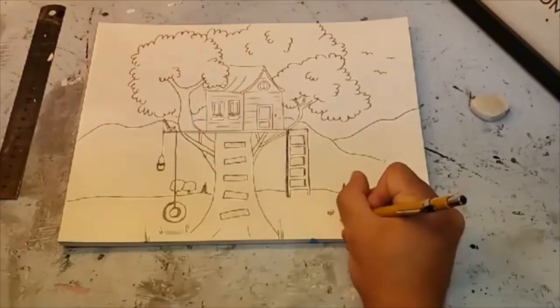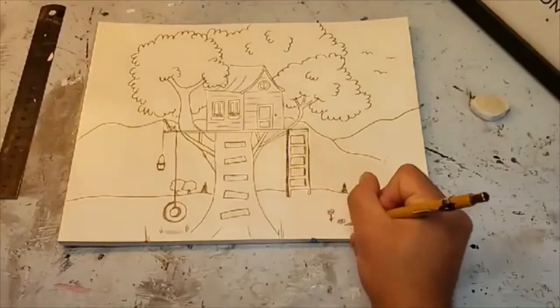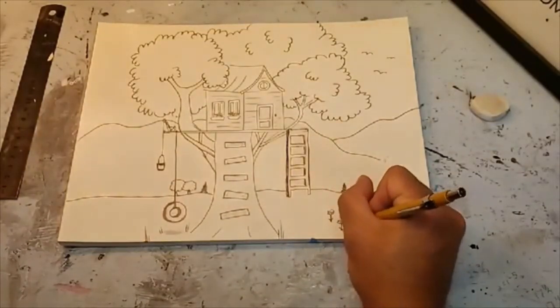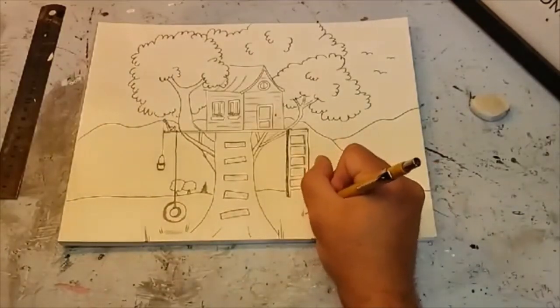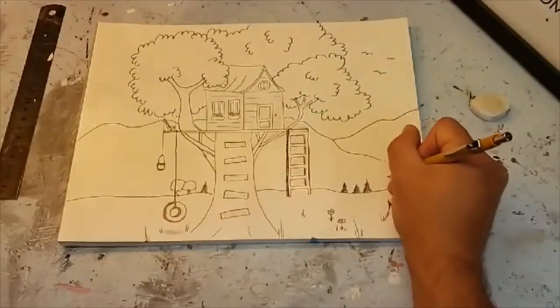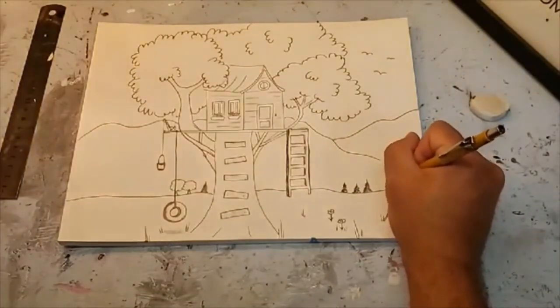Now, of course, we haven't drawn any people or anything like that. We can't forget about our people. A lot of the drawings and a lot of the artwork I do, I don't like putting people in there. I like things natural. When I go home, that's what I like to see. I like to see woods and mountains, and I don't like to see people.